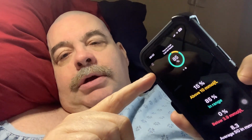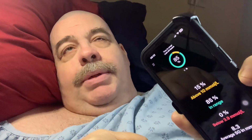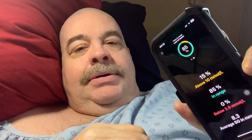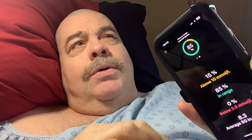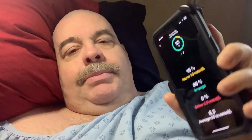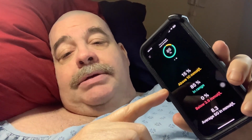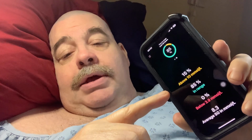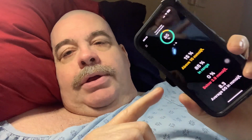Blood sugar is at 85%. Not blood, sorry. Time in range is 85%. It's been up since about 3 today, so no, sorry, it was 5 today. But I'm still feeling kind of out of it. Okay, so 15% above. We have to work on that. Down here, it's at 8.3. So all pretty good.